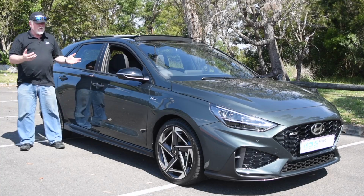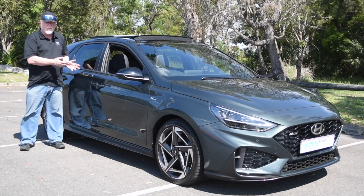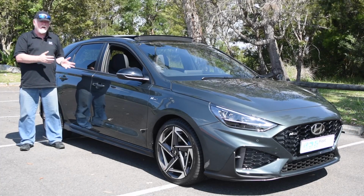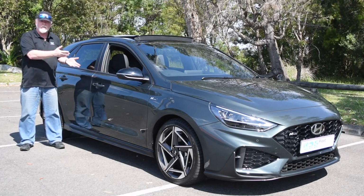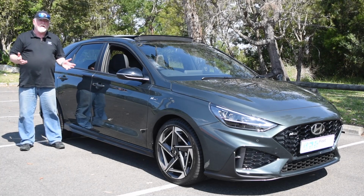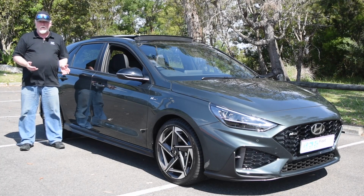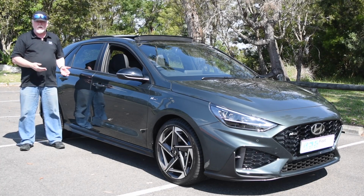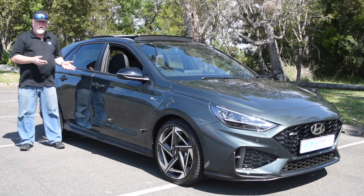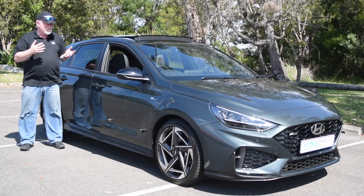The Corolla, though, thinking about it, is a lot cheaper than the N-Line series Hyundai i30s. It's a full hybrid, and even the ZR, their top of the line model, is substantially cheaper than the N-Line Premium. So there's that to consider in your calculations. For me, the N-Line Premium still comes out on top. I like the look of the car, I like the styling, and I do like it in preference over the Corolla.